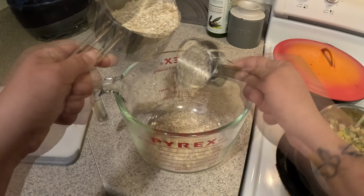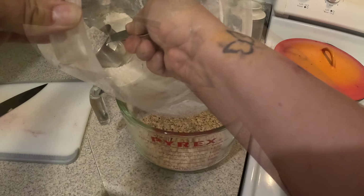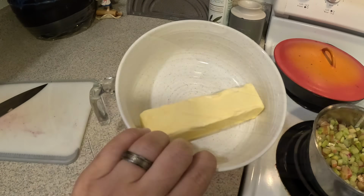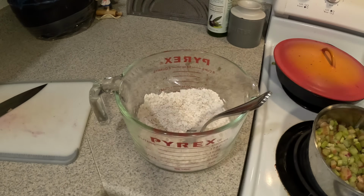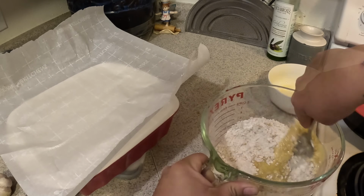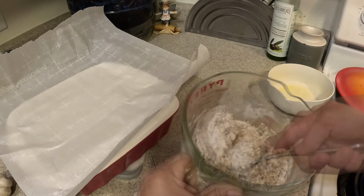I accidentally have this part on a time lapse, so we're going to go through it over here. I'm doing 1 1/4 cup of oats, and then the same thing, 1 1/4 cup of flour. We're going to get half a cup of butter or margarine like I'm using. We're going to melt that. We are going to add 2/3 of a cup of sugar. I did like a heaping half a cup because that's the measuring cup I was using at the time.